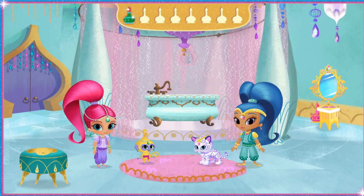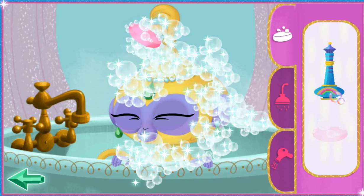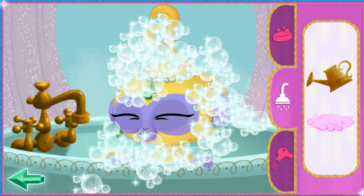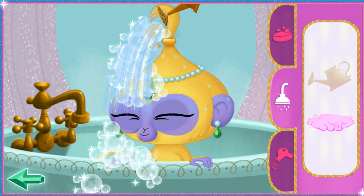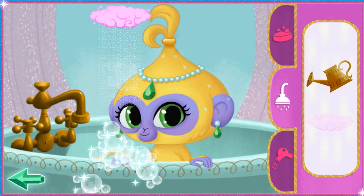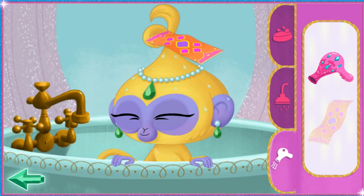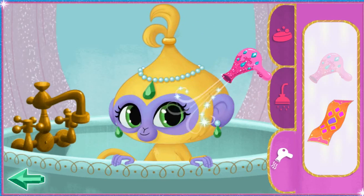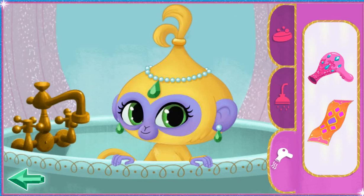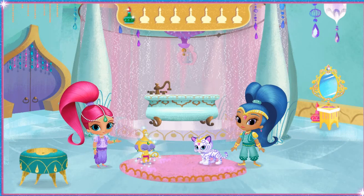Let's groom Tala. Monkey soap. Tala loves looking good. And you sure have genie shower. Great, great genie sprinkle. Nice, that flying towel. Magic dryer. Magic dryer. Oh, my gorgeous. Tala is one sparkling clean monkey. Great work.